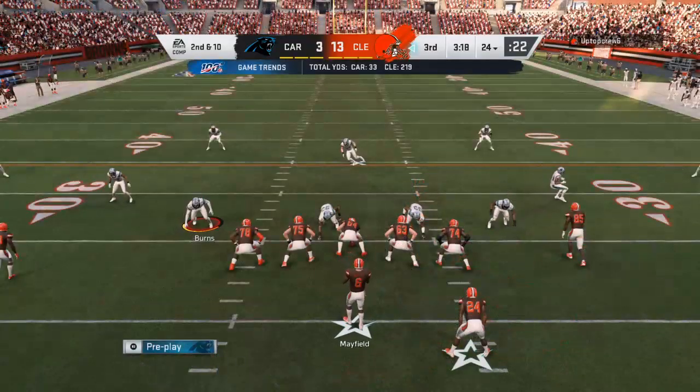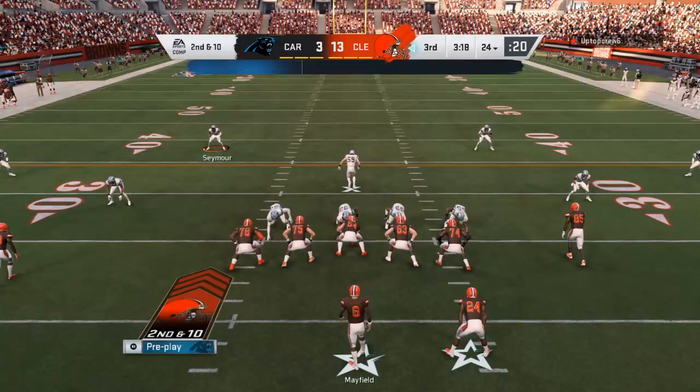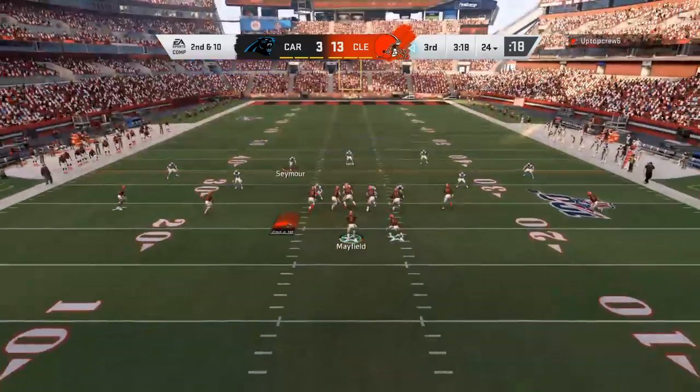From the 24, they'll go again on 2nd and 10. I can't believe they let you play.